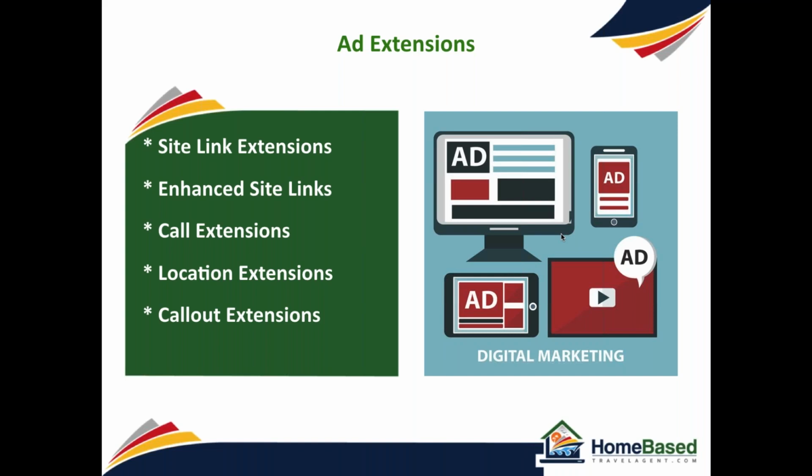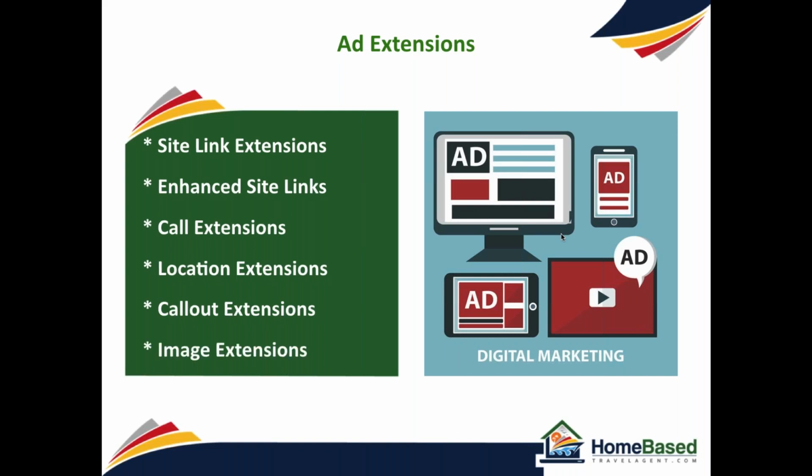Call-out extensions are free to add to your ad. Call-out extensions have a different color than the other extensions. 4 items per ad may be showcased, and each call-out should have less than 25 characters.